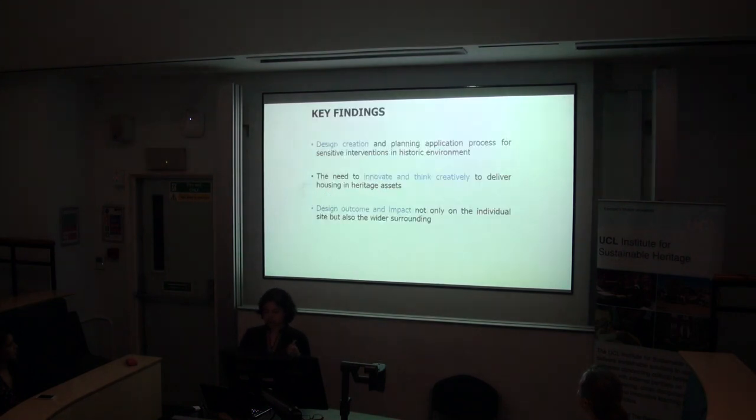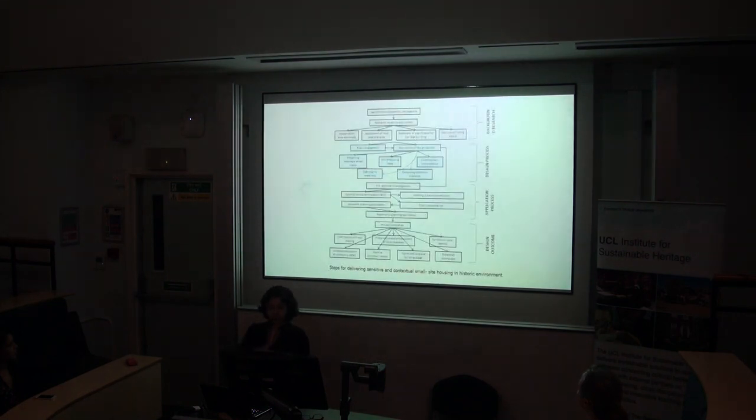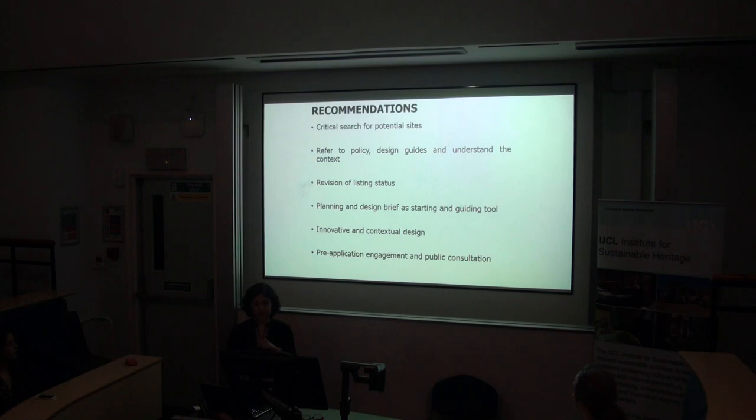So I came up with this flowchart, this flowchart can actually lead towards a sensitive intervention. So it starts with a critical search for a potential site. So you really have to look maybe at Historic England's Heritage at Risk sites or anything, and then think about the policy context.